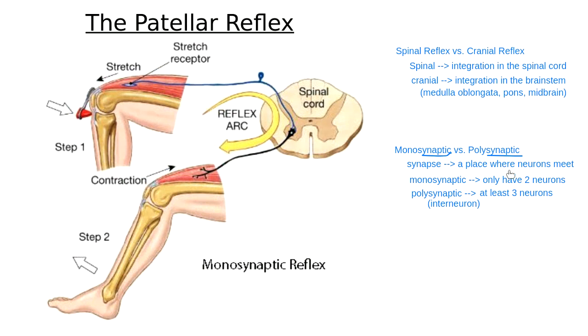The last way that I need to classify each of my reflexes is if they are ipsilateral or contralateral. Help me out in the chat. What do these words mean? Ipsilateral and contralateral. What do those words mean for me? Yeah, so some of us are breaking down the names, absolutely.